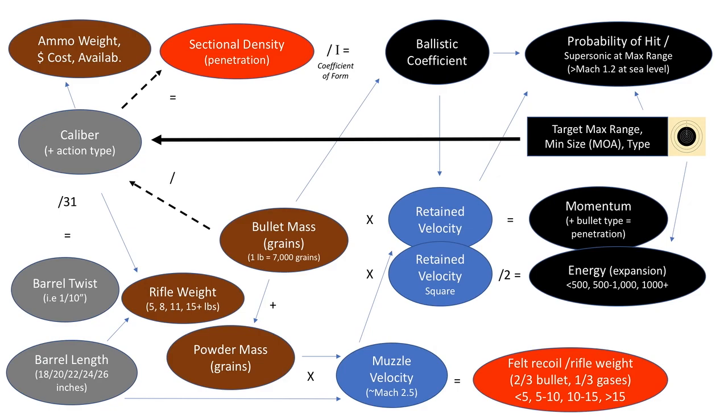So the heavier the caliber, the heavier the rifle usually. Another aspect is the barrel length. Usually long range is from 18 inches and up, so 18 to 26 inches in terms of practicality. Of course, you can go even longer than that. The bullet mass and the powder mass in grains give us the muzzle velocity, and the barrel length is also a factor in muzzle velocity. And then, of course, the bigger the muzzle velocity, the bigger the retained velocity is at target, and as mentioned before, the retained velocity at target gives us the momentum and the energy.